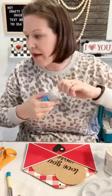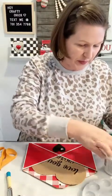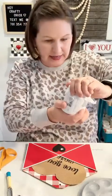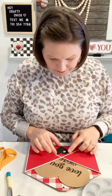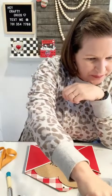Okay, this is gonna go right here. Simple. I've got my hot glue gun going, but I'm gonna use this silicone glue because it's been working like a champ for me for gluing things down. It sets really fast. Silicone glue sets really fast. It's clear, it's crystal clear, and it holds really well. So I've been loving it. You're welcome, Kathy, for that info.